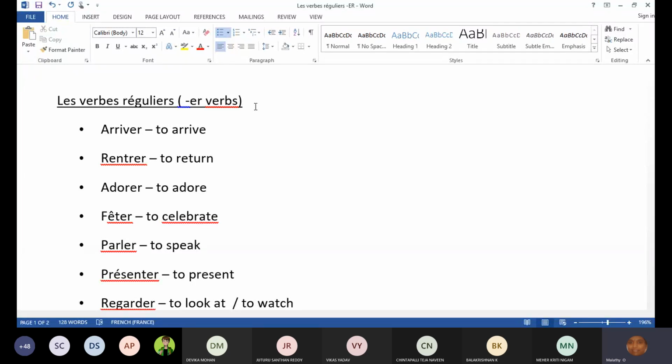Ends with er, ma'am. Yes, exactly. All the verbs that I read out right now, they all end with er, so we call them as ER verbs. So basically, in the language, the verbs are grouped under three groups. The first group is the ER group with the endings, and the other set of verbs end with re. We call them the RE group, and we have a third group which ends with ir. So now let's concentrate on the ER group of verbs which end with ER.